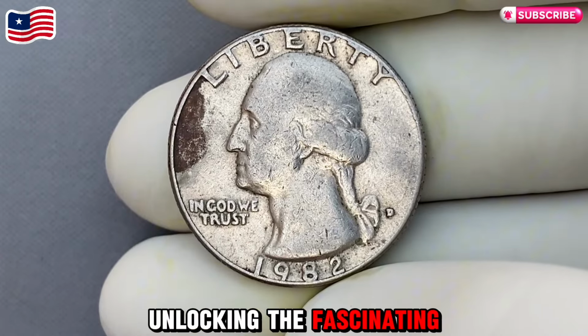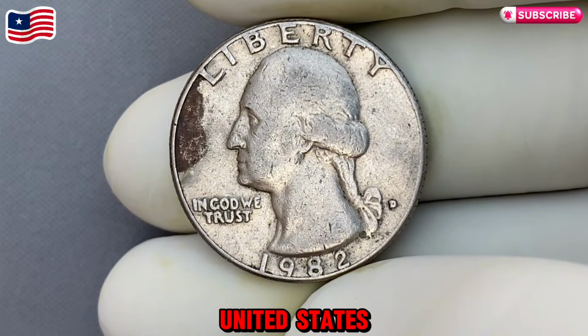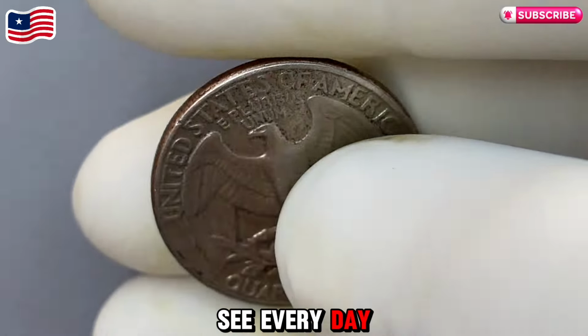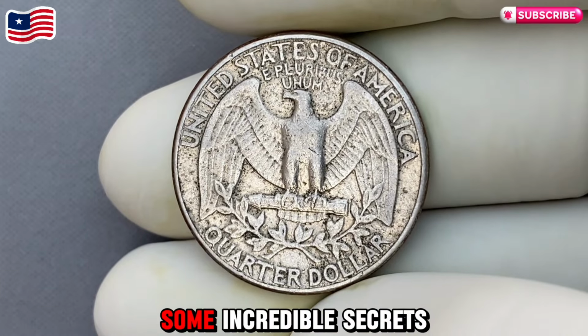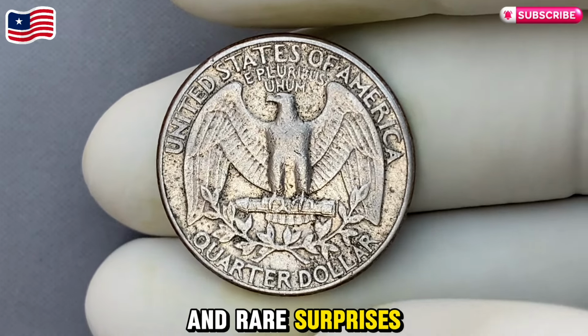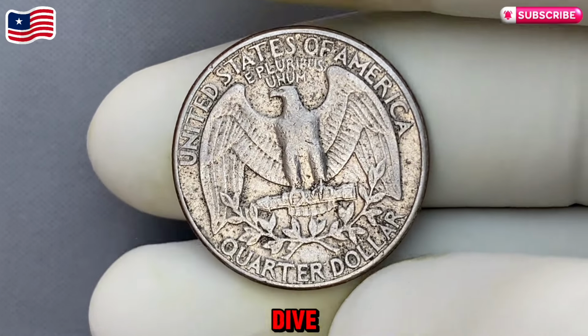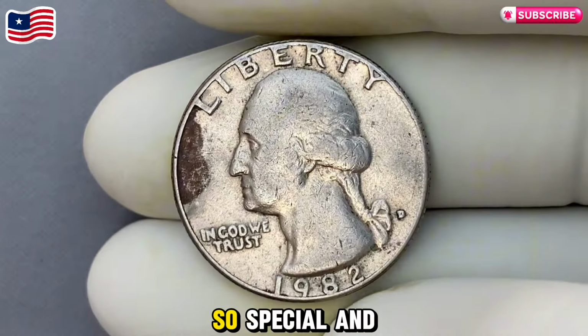Top 3. We're unlocking the fascinating story behind the United States 1982 quarter dollar. You might think it's just a regular coin you see every day, but trust me, this little piece of metal holds some incredible secrets and rare surprises that could make it a gem for collectors. So listen up carefully and enjoy this deep dive into what makes the 1982 quarter so special and valuable.